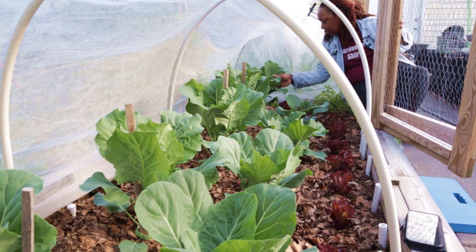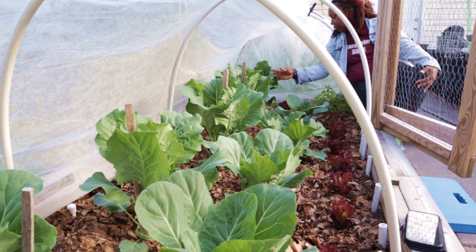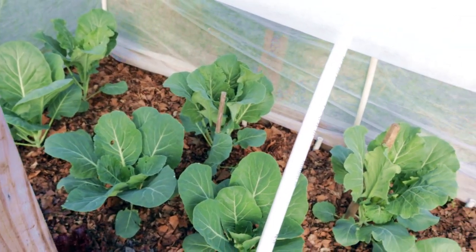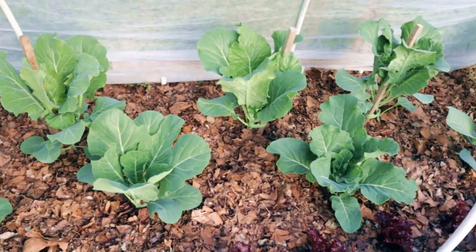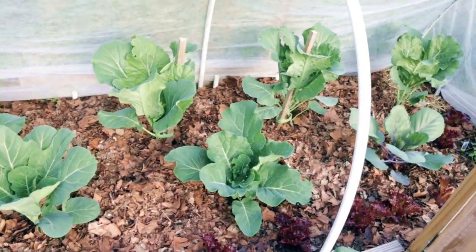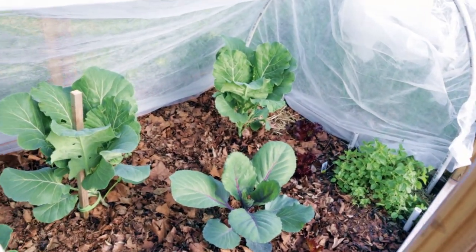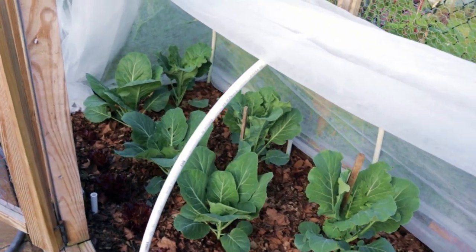Things look good. So once I get to the point of like about 7 days of no worms, no appearance of new damage, then I feel like I'm in the clear, and then I'll be able to leave it covered and just again periodically check it. One of the balances with the cover is you can't quite see, especially with this row cover, you can't see as well as you can, which we'll show you in the other bed with the tulle fabric.